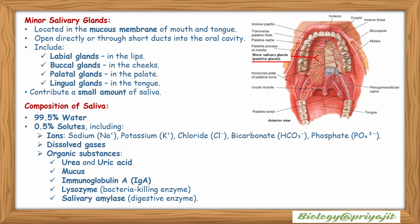Composition of saliva: it contains 99.5% water and 0.5% solutes, which include ions like sodium Na+, potassium K+, chloride Cl-, bicarbonate HCO3-, and phosphate PO4 3-. It also has dissolved gases and organic substances like urea, uric acid, mucus, immunoglobulin A, lysozyme, which is a bacteria-killing enzyme, and salivary amylase, which acts as a digestive enzyme.